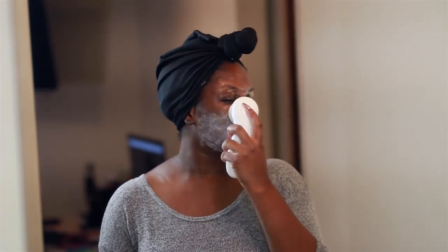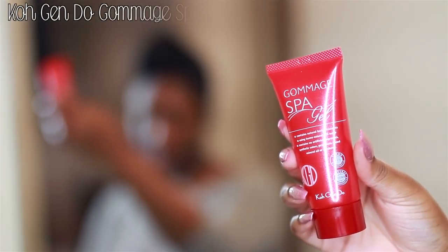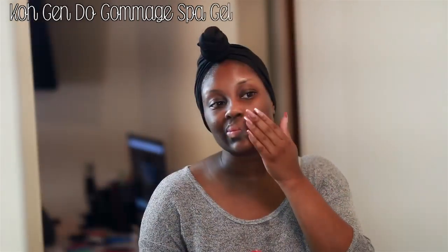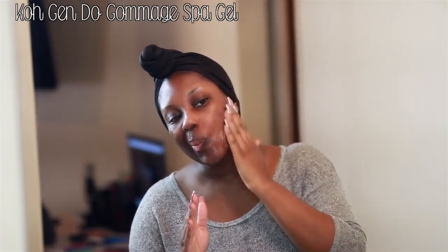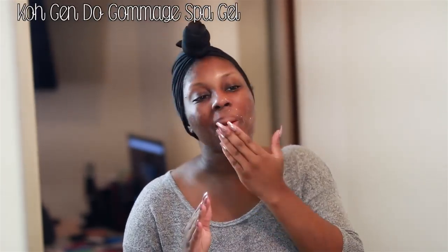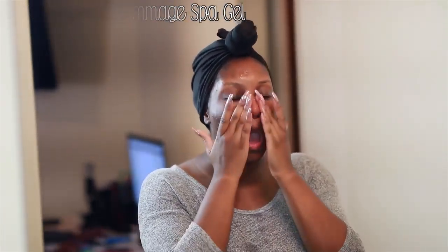Now it's time to gently exfoliate the skin, and I'm using my Kohl Gommage Spa Gel, and I've been loving this. It has like a rubbery granule consistency, and you apply this to dry skin and you rub it in circular motions, and it basically gets all the dead skin off of your face. As you can see, those little beads that are rolling up, that is all dead skin. Crazy.